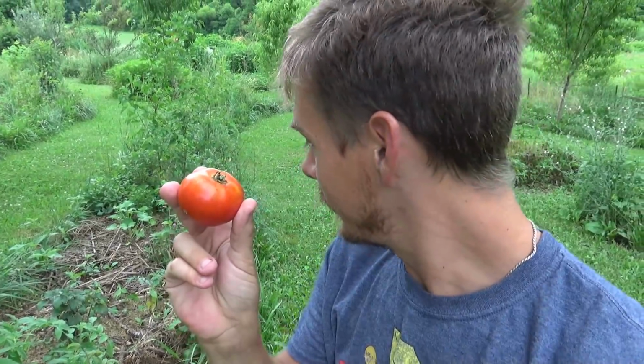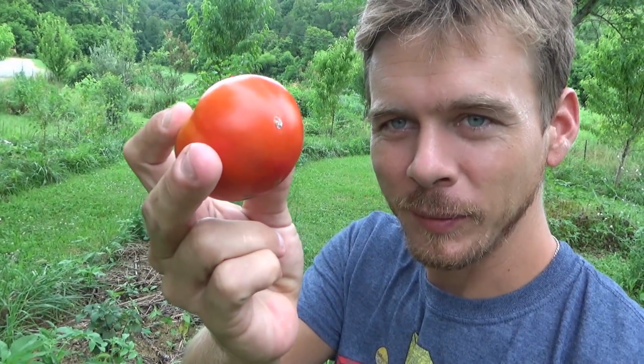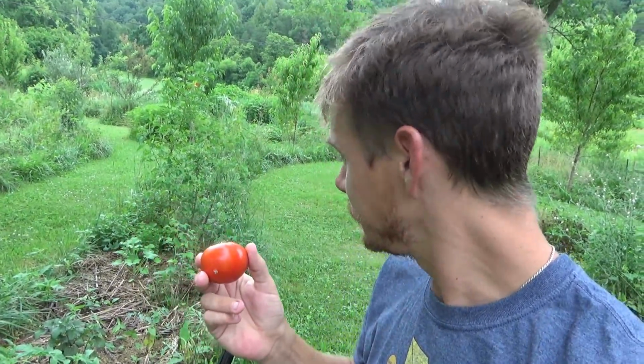First tomatoes of the year. I just want to bite into it, but it looks like it's got a little piece of bird poop on there, so I'm going to have to wash it. Bummer. But I think this is Early Girl.